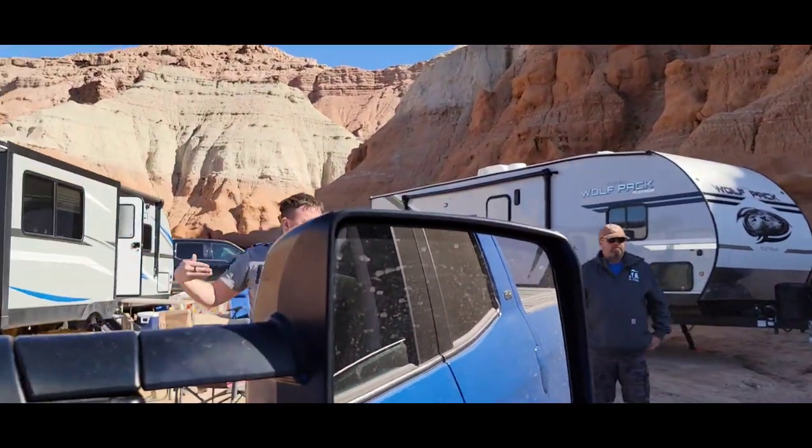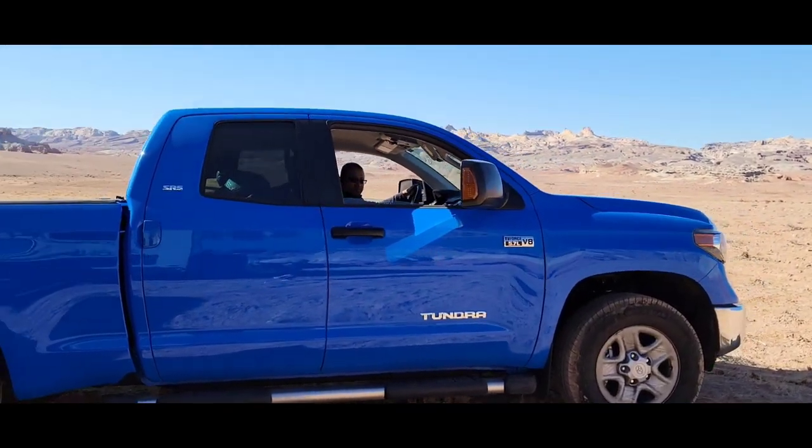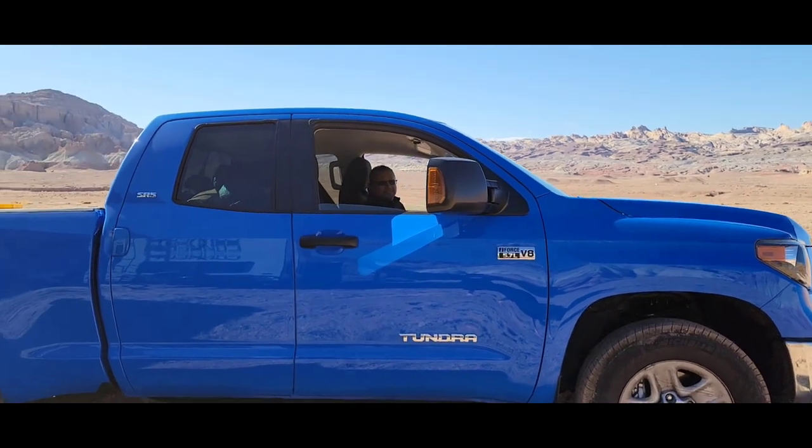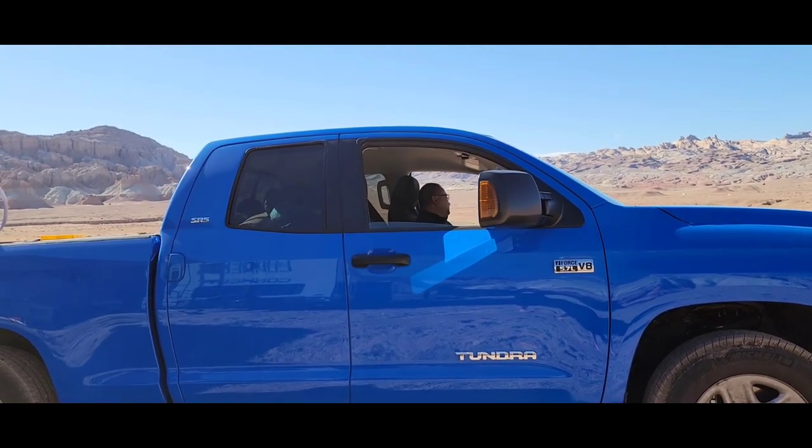Pull straight out and then back up. Hello, honey. We're lowering the trailer right now. Here, gotta get it perfectly level.